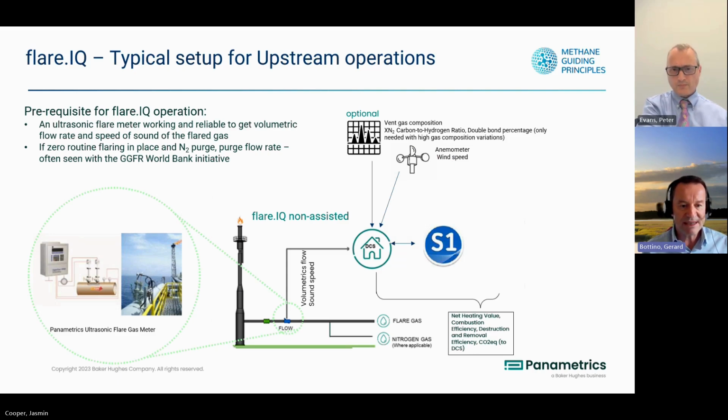So if you go to the next slide, the way it is implemented on an upstream asset that is non-assisted is fairly simple. It's very simple, but you need to have some prerequisites. The big one is to ensure that you have an ultrasonic flow meter measuring the flow of the flare. Thankfully, for I would say 99% of the conventional fields, that does exist. It's very rare that you do not find an existing flare meter to measure the flow rate of the flare. It might be a slightly different story on non-conventional fields where it's much less deployed.